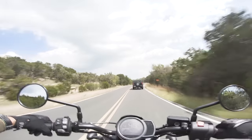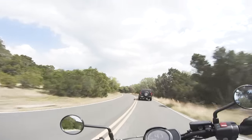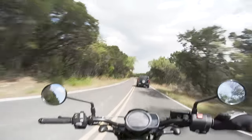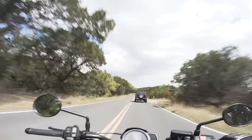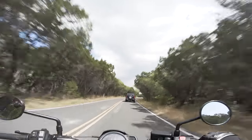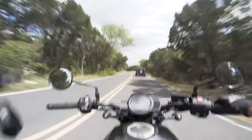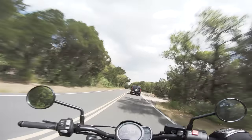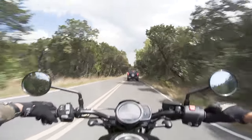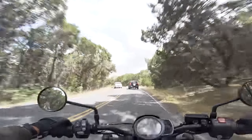The best praise I can give the Rebel 1100 is the more time I spend with it, the more I like it. And that doesn't happen that often with motorcycles. I feel like I've ridden enough motorcycles that after about 40 or 50 miles in the saddle, I've gotten a good impression of what they're about and what they're going to show me. But this is a slow burn kind of bike. This is a bike that slowly tells you what it's into and how it rides, and is more rewarding the more time you spend with it, which is really cool.